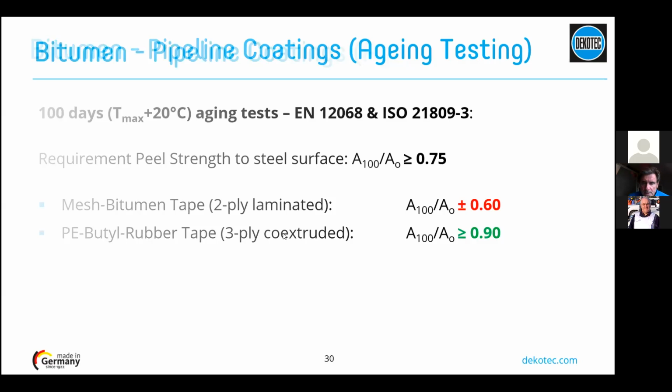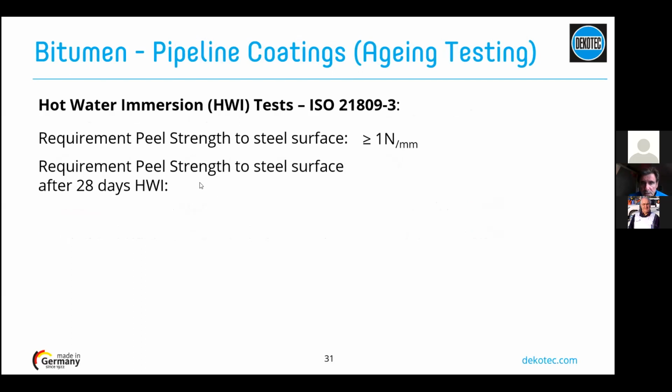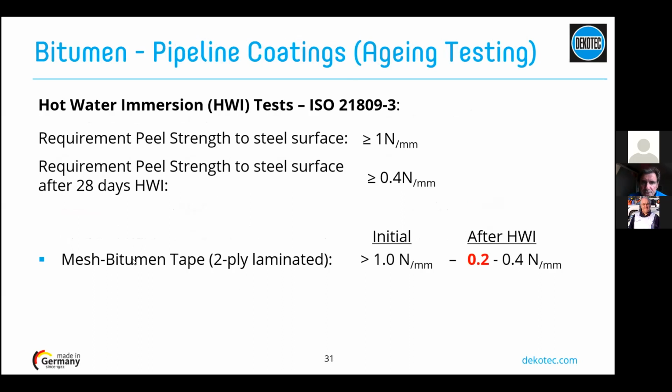If we do the same with another aging test according to the ISO standard, which is hot water immersion for 28 days, after 28 days, the standard is requesting a minimum peel strength of 0.4 newton per millimeter and an original peel strength of minimum 1 newton per millimeter. So when you do this exercise with a mesh bitumen tape, the initial adhesion just passed the standard, but after 28 days in hot water, the typical result is between 0.2 and 0.4 newton per millimeter. It doesn't pass the standard.